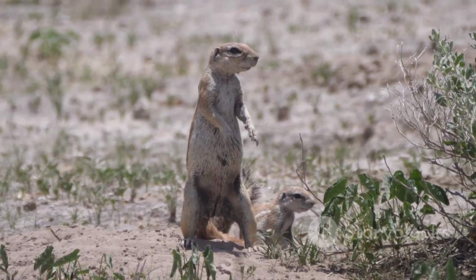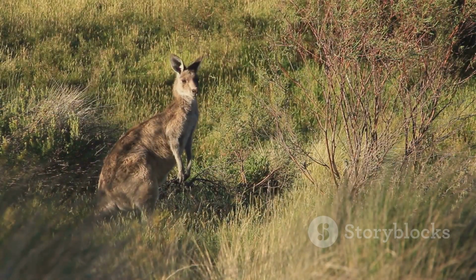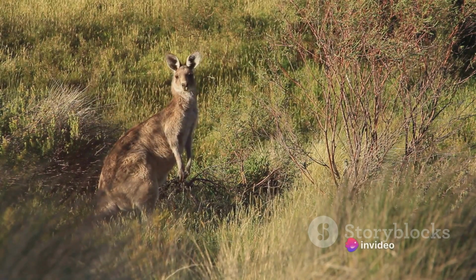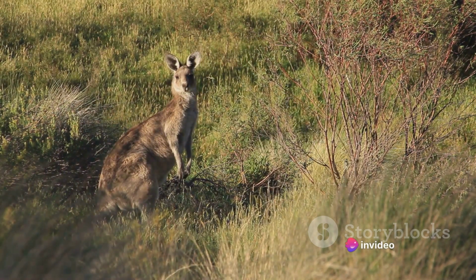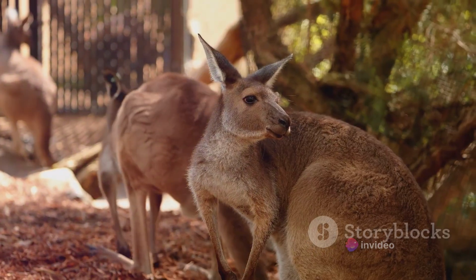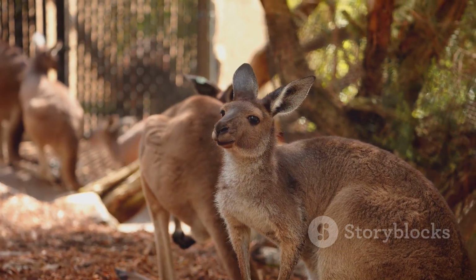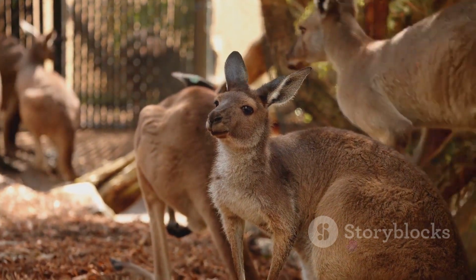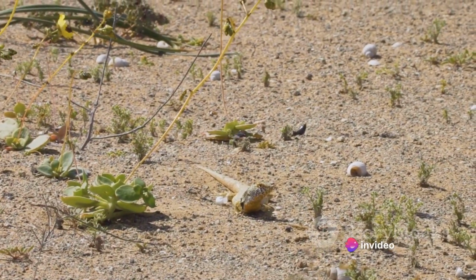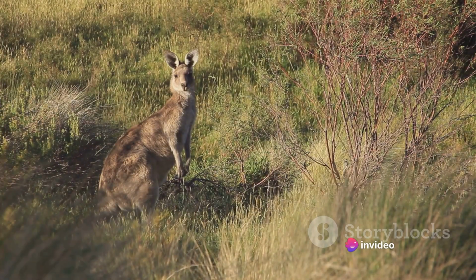Education and community involvement also play a crucial role. By raising awareness about the plight of the numbat and the importance of biodiversity, we can inspire more people to join the fight for conservation. After all, every action counts when it comes to protecting our planet's precious wildlife. In the face of adversity, numbats have proven to be resilient, but they can't do it alone. They need our help, and they need it now.